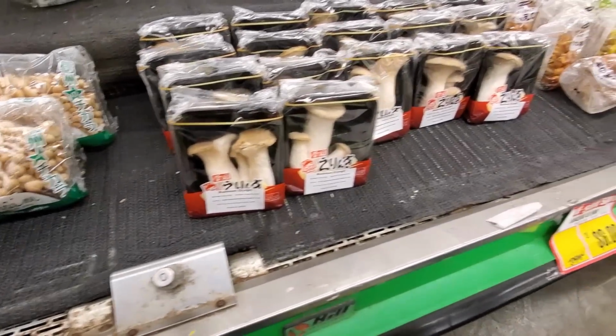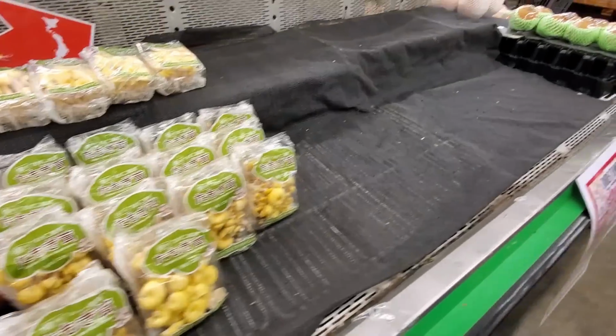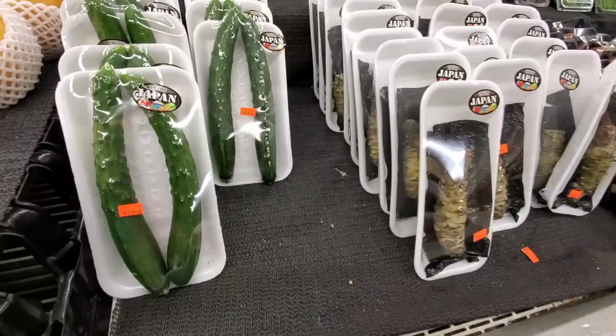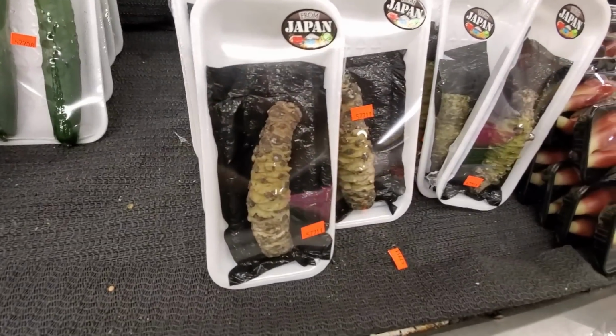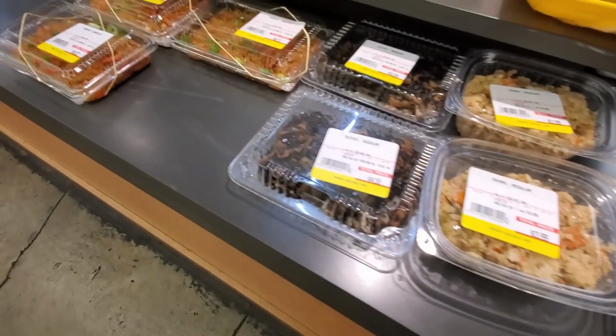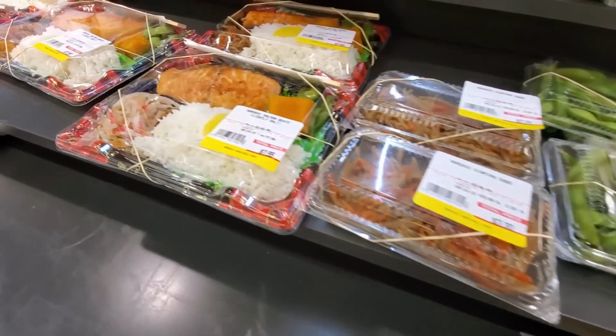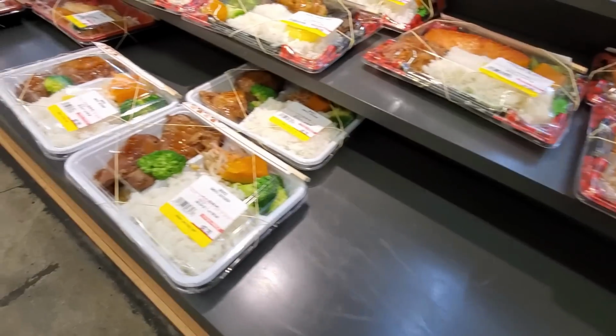This is their produce section. They've got regular produce, but I'm filming some of the things from Japan. These are mushrooms from Japan. They've got Japanese cucumbers, and look at this, Japanese wasabi. This is their hot foods, different kinds of hot foods, edamame, different appetizers, and bentos.